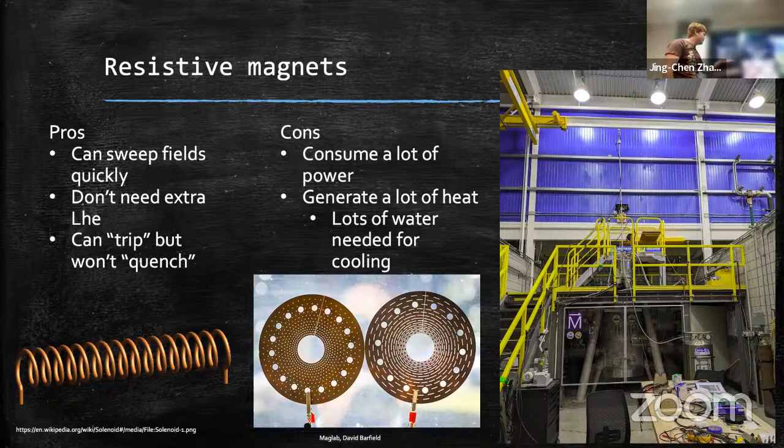And there's actually cool designs for how they keep these magnets cooler. I forget exactly the name of the person that discovered this. Basically, they thought that instead of just having normal solenoid discs, you cut these shapes into them to let water run through. And it's way more efficient at cooling down the systems, and it allowed for much higher fields to be reached.